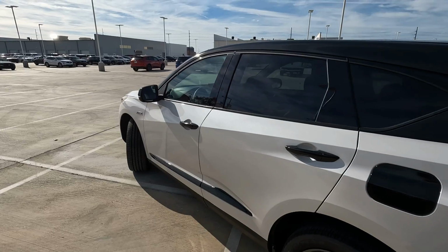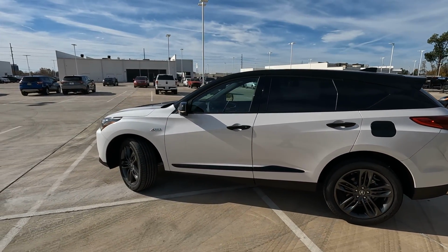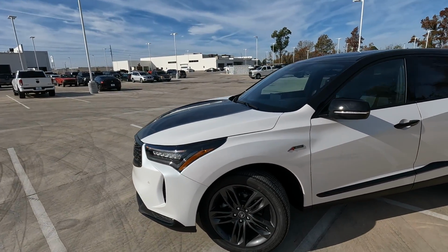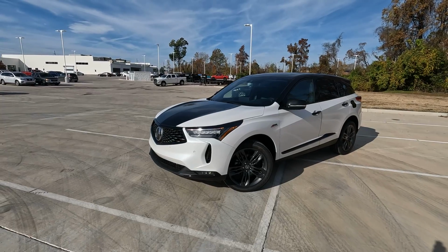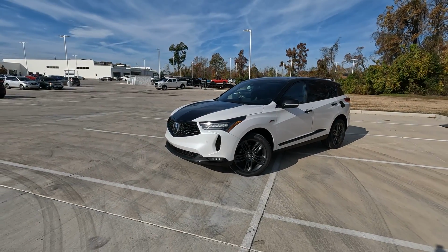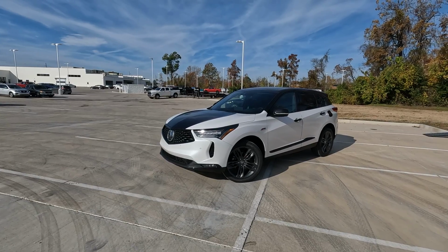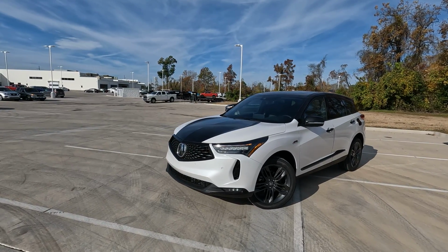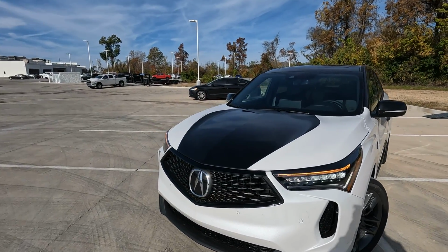And this model is set apart in a pretty big way. You can probably already see everything that does that. So let's talk about that and the other features and functionality you're going to find here. By the way, there is one change to talk about for 2024, and that is the fact that all-wheel drive is now standard across all trim levels. You can no longer buy an RDX with front-wheel drive. I don't think that's a bad move on the part of Acura.